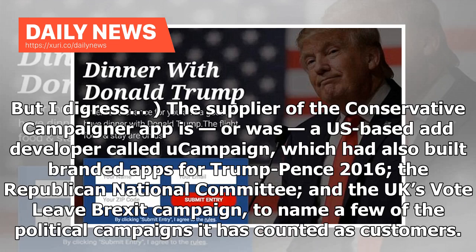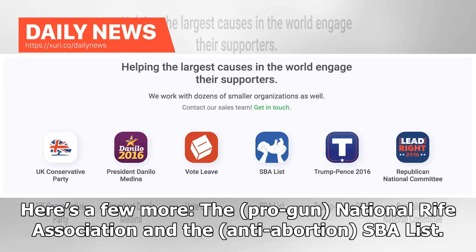But I digress. The supplier of the Conservative Campaigner app is, or was, a US-based ad developer called UCampaign, which had also built branded apps for Trump-Pence 2016, the Republican National Committee, and the UK's Vote Leave Brexit campaign, to name a few of the political campaigns it has counted as customers. Here's a few more: the pro-gun National Rifle Association and the anti-abortion SBA List.